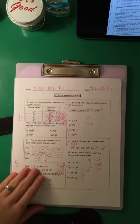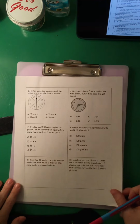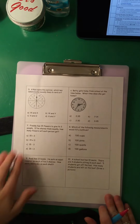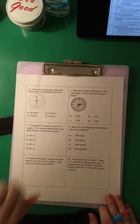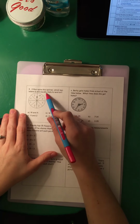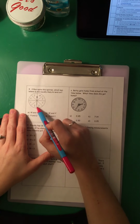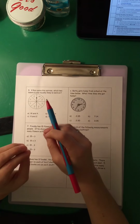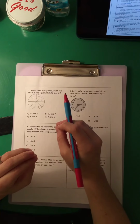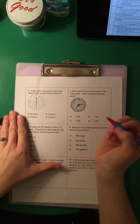All right, we're going to go to the second page of your quiz. So it says number 5, if Ron spins this spinner, which 2 letters is she equally likely to land on? I really don't know many women named Ron, but we're going to go with it. So let's see, equally likely. So we're looking for, if they take this whole piece and they split it up into different little smaller pieces, what would we probably call that? When you have a piece of a whole, it's going to be called a fraction.